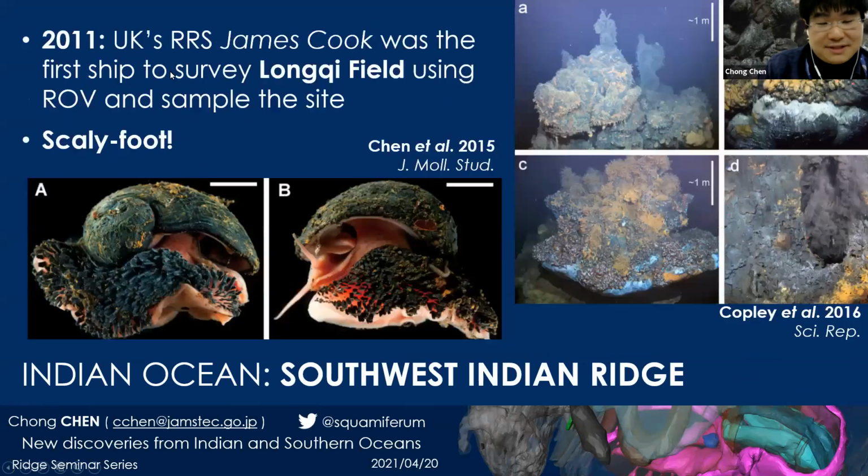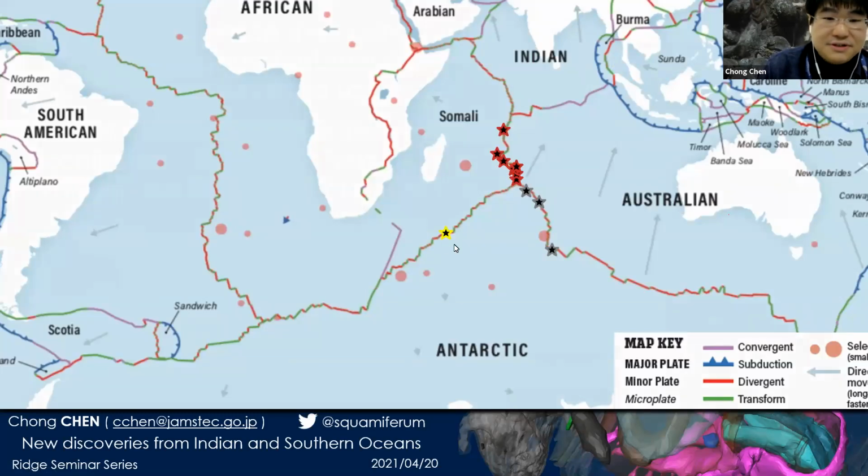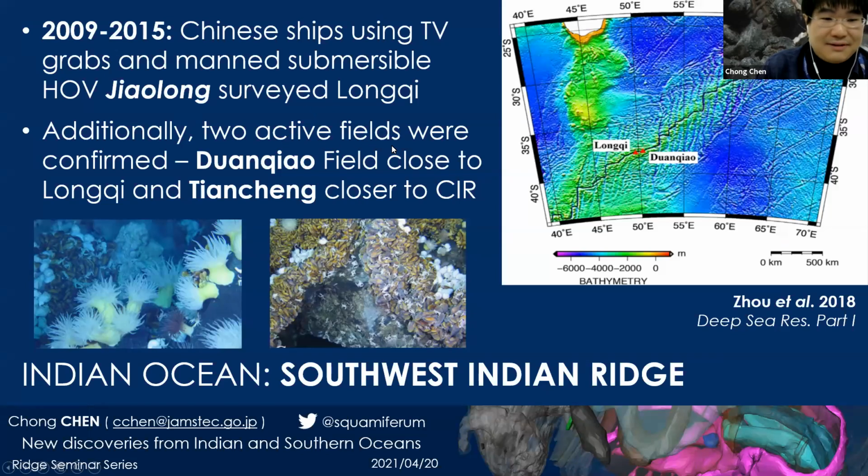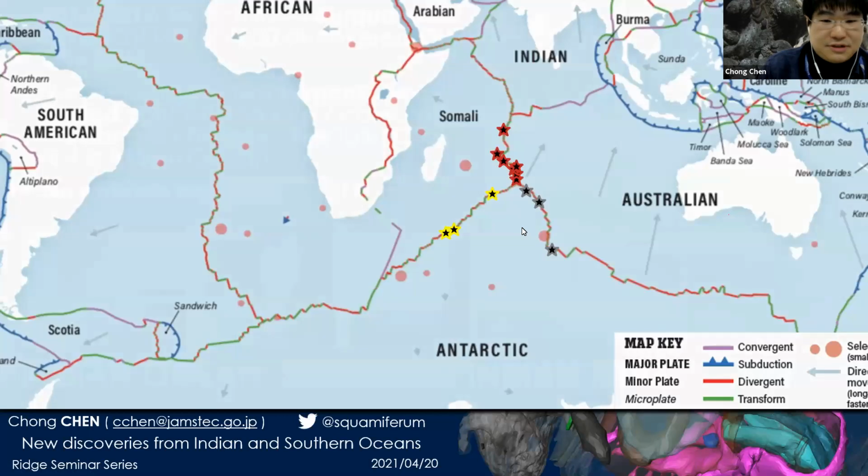So this actually triggered some interest in the UK, which took the RRS James Cook to survey the Longqi vent field, led by John Copley, using ROV and sampling the site. So this was the first sampling cruise on this site, and indeed we found live scaly-foot snail. So this was the first site on Southwest Indian Ridge. And then later, more Chinese ships using TV grabs and the manned submersible Jiaolong surveyed an additional 2 active vent fields, the Duanqiao field, which was very close to Longqi, only about 70 kilometers away, and Tianchen, which was much closer. So this is the triple junction where my mouse is, and then this is Tianchen. So that's much closer to the Central Indian Ridge. So we have 3 active vent sites on the Southwest Indian Ridge that we know.